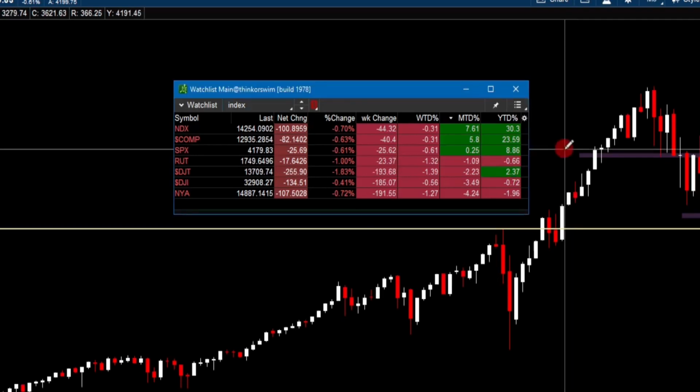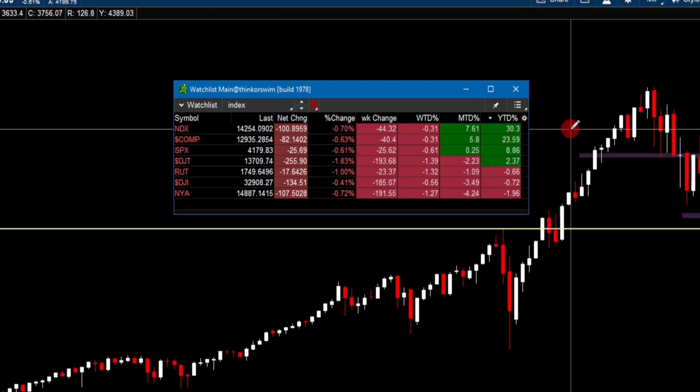The Nasdaq 100 is the top performer with a 7.61% gain, while the Russell 2000, Dow Jones Transportation, Dow Jones Industrial, and also the New York Stock Exchange Composite all are negative for the month. And for the year to date, the Nasdaq 100 is holding on to a 30% gain, while the S&P 500 gained 8.86%. The Russell 2000, Dow Jones Industrial, and the New York Stock Exchange Composite are all down for the year so far.